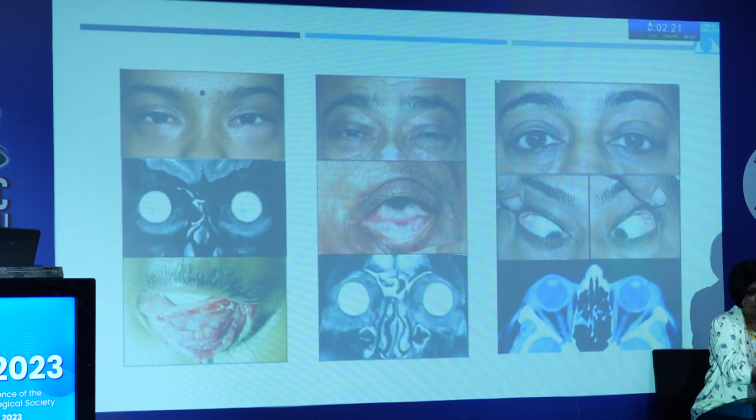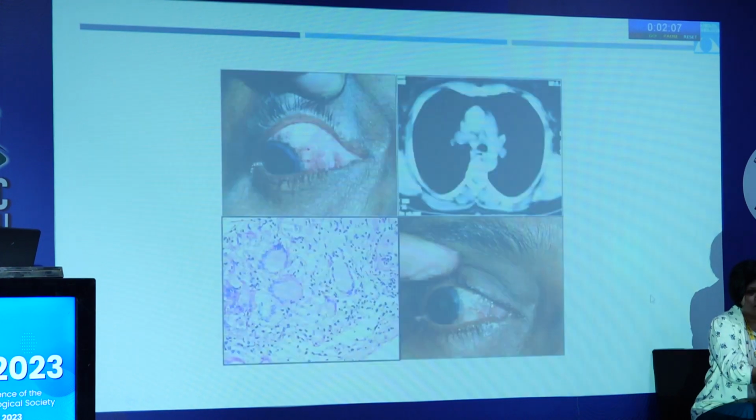You can see this is patient 1 who presented with bilateral lower lid swelling, and MRI also shows an ill-defined mass and conjunctival nodules, which was shown to be sarcoidosis. The second patient is similar with a lower lid mass, and there's a patient with bilateral lacrimal gland involvement, both the palpebral and the orbital lobe. Here's a patient with a conjunctival nodule, and this is hilar lymphadenopathy.